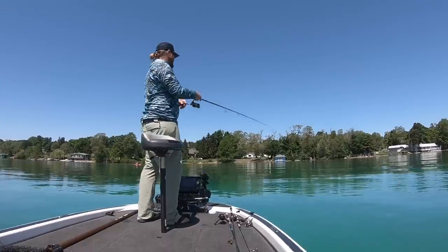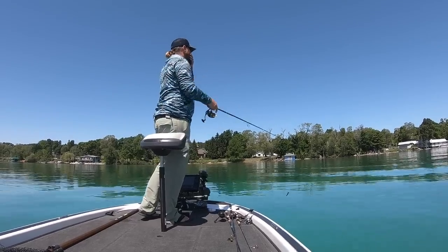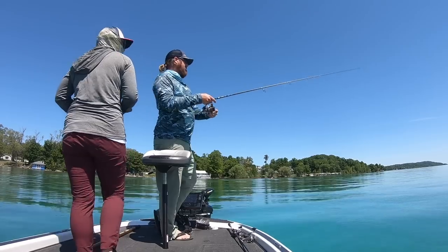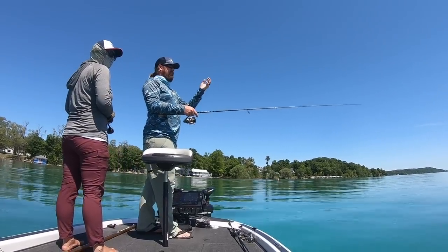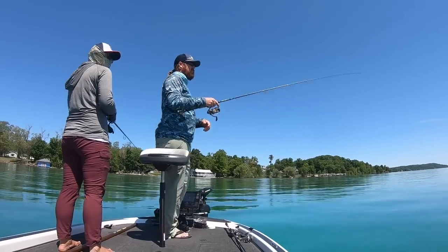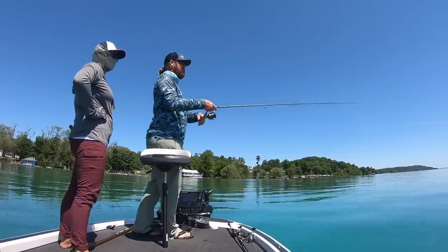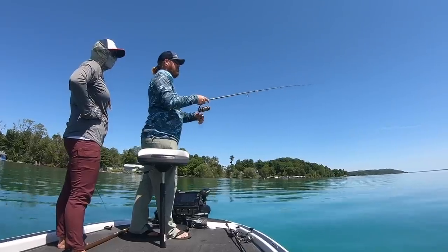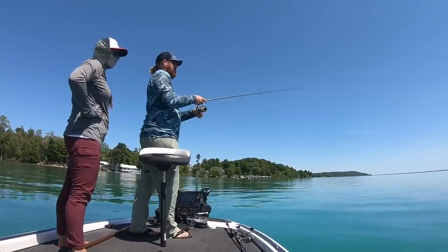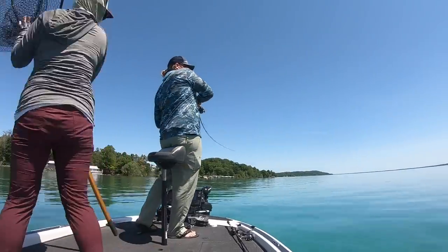But I can already see another one. I think we've timed this area perfect. See her out there? I've got about a 30-foot lead on her. I mean, you know she can see it. I'm just gonna fish it 30 feet from her and see if she wants to jam over there. Here she comes. Oh yeah, she's hot. Got her.